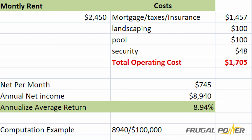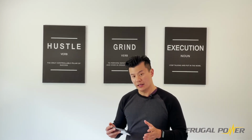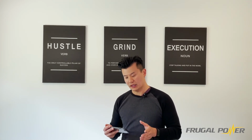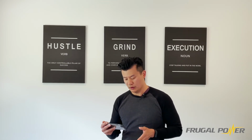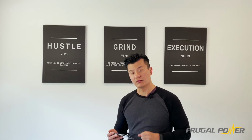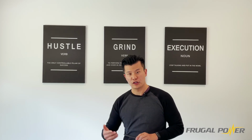From an annualized net income perspective, this is what I get, which is $8,940. And if I look at the annualized return on my money, the amount I invested initially was $100,000 into this $318,000 home, which gave me an annualized return of 8.94%. The way I calculated that was to take the annualized net income, $8,940, divided by the $100,000 I had invested in the beginning. I hope that clarifies what the numbers look like from a return perspective.